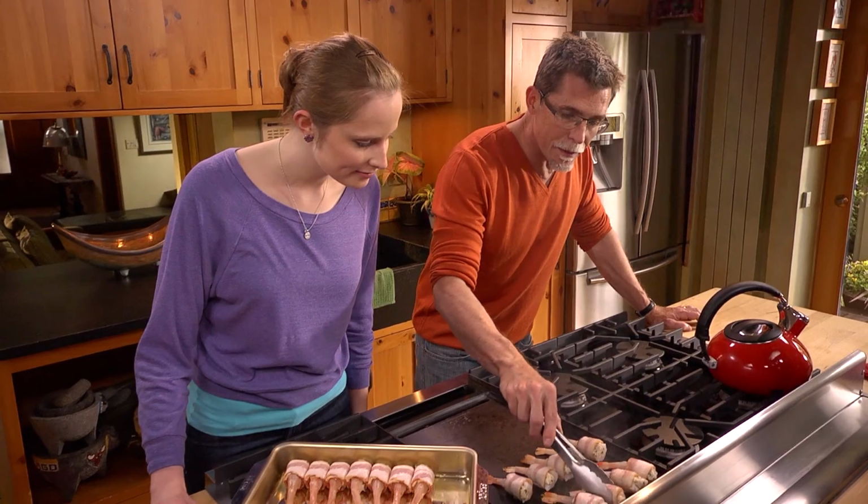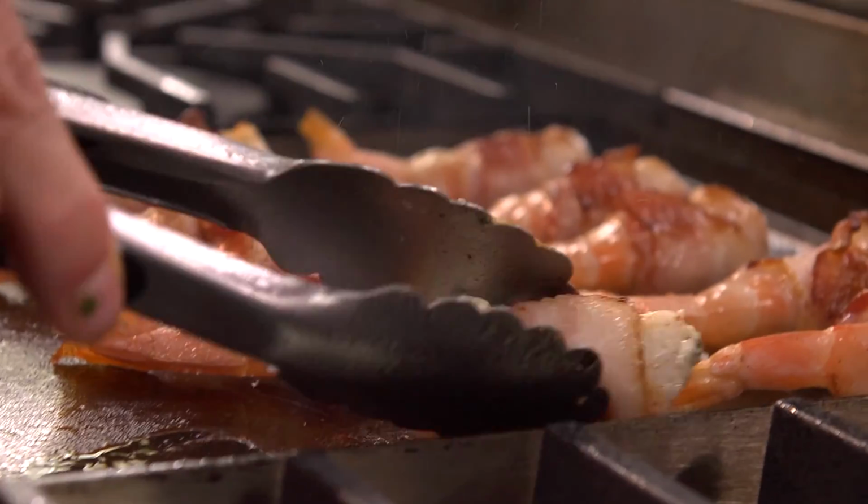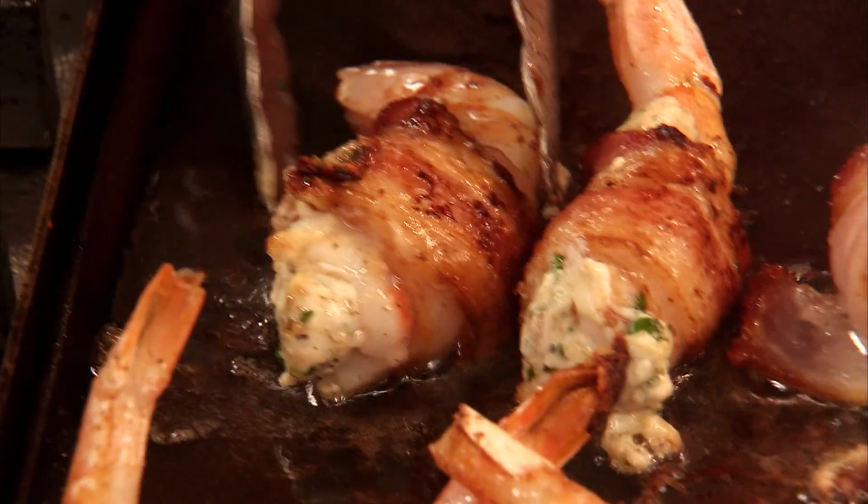After a minute, turn them a quarter of a turn. You'll notice that they're beginning to crisp up and brown. And continue those 1 minute quarter turns until they're browned on all sides. That's about as long as it'll take to cook these shrimp.